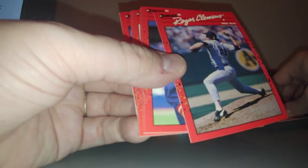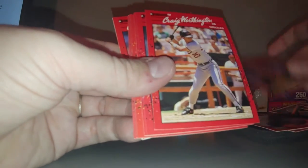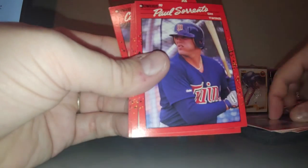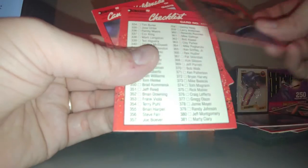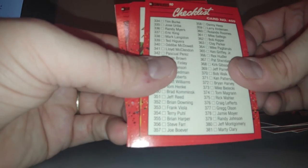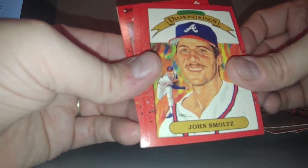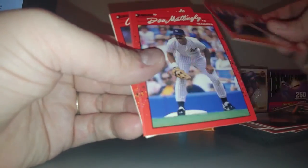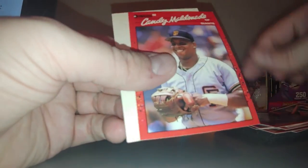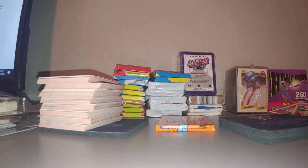All right. Roger Clemens. Paul Sorrento. There's a Ryne Sandberg MVP card. John Smoltz. The John Smoltz pack. Don Mattingly. This is a good pack. We'll open these last two Donruss up. Then we're going to open up that cube.